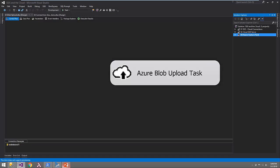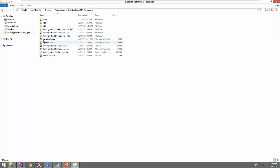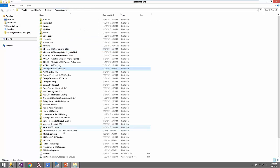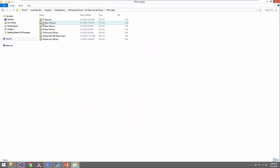So very quickly, I'm going to show you a couple of scripts that I've got. You don't have to worry necessarily about sketching these down. I'll make them available as downloads for managing this. So I've got a list of PowerShell scripts that I use for various things.